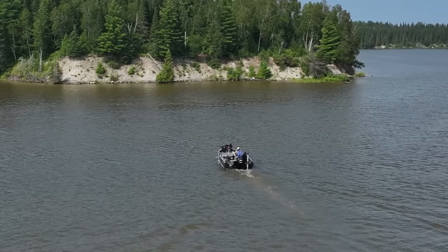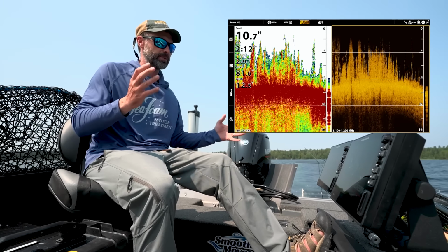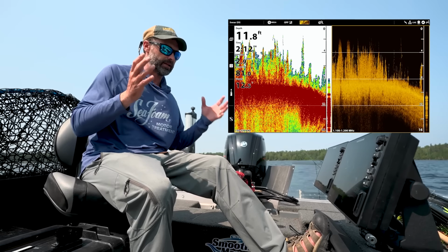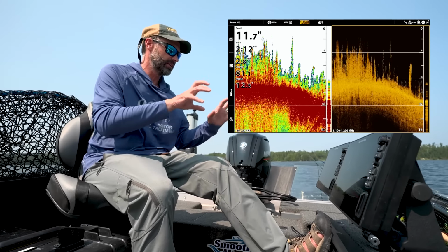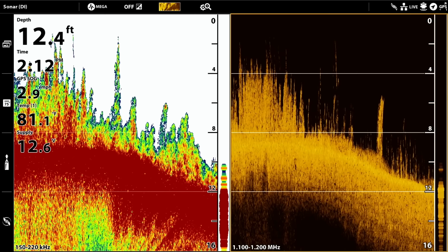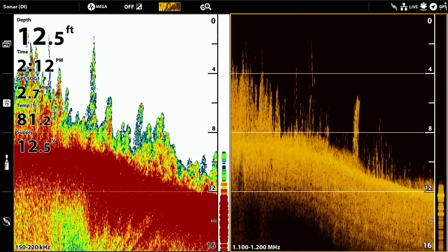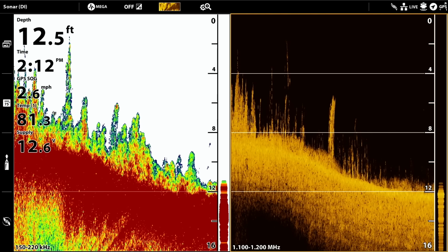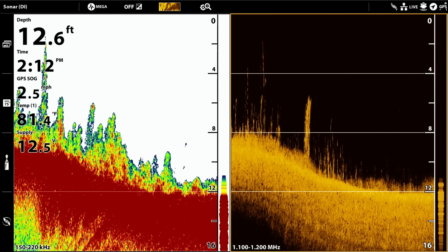As we're going through this cabbage bed, you can see when we're in the most dense cover that it's pretty obvious to see with both the 2D and the down imaging that it's cabbage. But as you start to get closer to the edge, you'll notice on the bottom there's little, looks like tufts, or could be small schools of bait, but on the down imaging screen you can see those vertical lines, and it's just showing you that they're plants and it's not necessarily bait fish. So in this case, it's not like the bottom's carpeted in bait, it's just some other plants growing in a little bit deeper water next to the edge of that really dense cabbage.